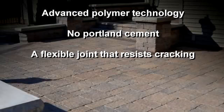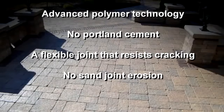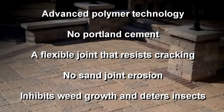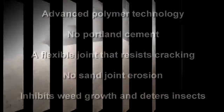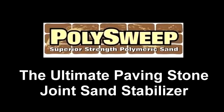Once cured, PolySweep forms a strong, flexible joint resistant to cracking. PolySweep prevents the erosion of sand from the joints. PolySweep inhibits weed growth and deters insects between pavers. Now that you know a little bit more about PolySweep, the ultimate paving stone sand joint stabilizer, let us show you how easy it is to apply and achieve long-term results that will maintain your hardscape for years.